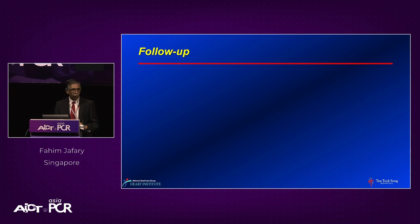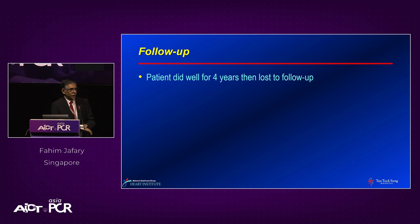The patient actually did quite well. In follow-up, he did well for 4 years and then was finally lost to follow-up. We were told that he had an angiogram done at one of our sister hospitals in Singapore, and everything looked pretty good based on the report. Everything was patent, including the circumflex that we did. Unfortunately, I don't have pictures to show that.